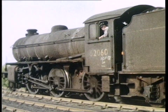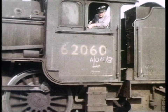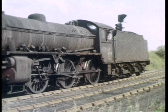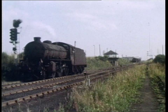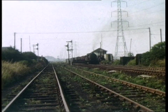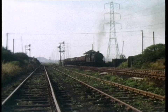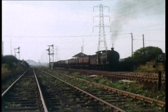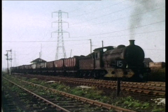Near Ersden signal box on the north side of the Tyne, K1 Mogul number 62060 crawls past light engine. The father of the steam locomotive, George Stephenson, came from Tyneside and perfected the design of his steam locomotives here before the advent of the Stockton and Darlington. Steam was still at work here 153 years later. Today, a section of this line is preserved as part of the Stephenson Museum project.